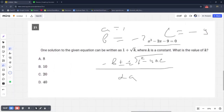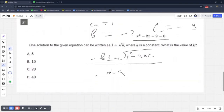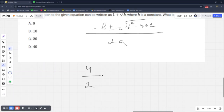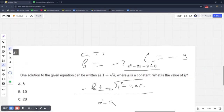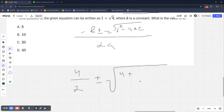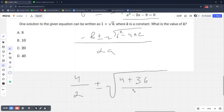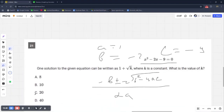So I also know that basically it's going to be minus, so it's going to be 4 over 2a plus minus square root of b squared. 4 plus 36, divided by 2a. A is going to be 2, but if it goes under the square root, it's going to be squared. It's going to be 4. It's going to be 2 plus minus square root of 10. So it should be B.